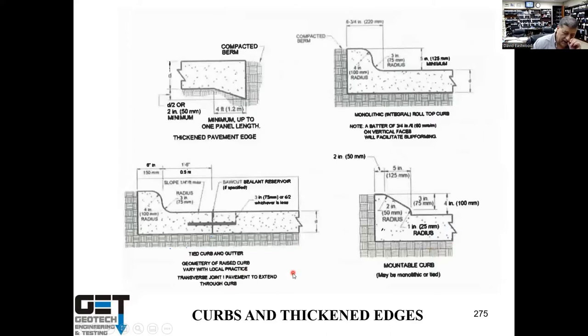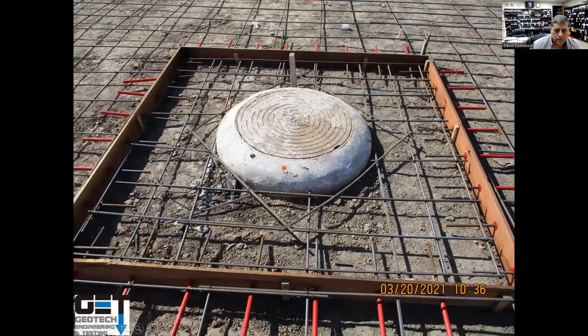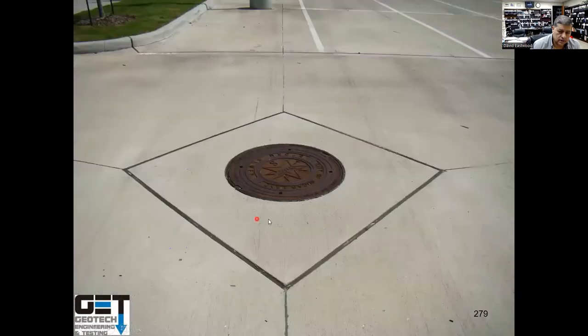Now, curbs and thickened edges around pavements. These are different types of curbs or thickened edges around the pavements. That's a typical joint out here with dowels. And that's an inlet. It's a manhole. Again, you see that joint here around this inlet. Manhole, this is the joint. These are control joints. It's an isolation joint.